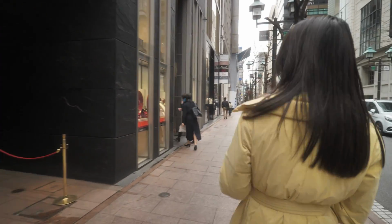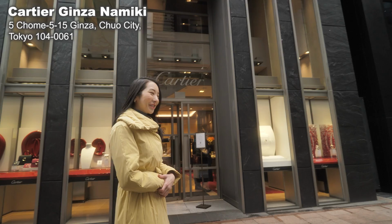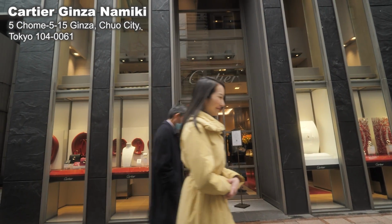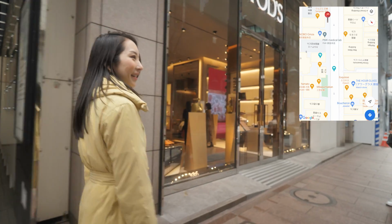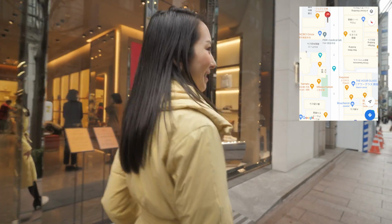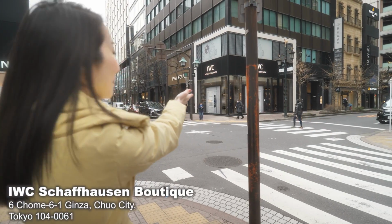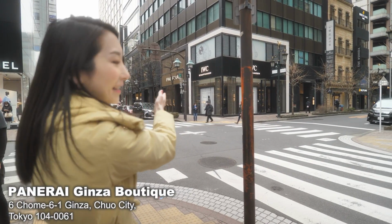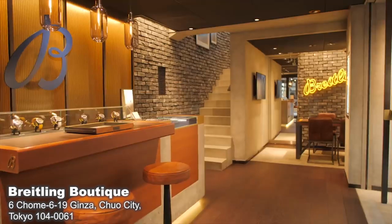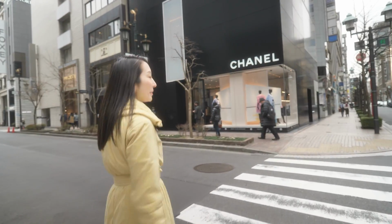On my left, there's Cartier over here. I hope Cartier will allow movie coverage soon. And here's Crumb Hats, and there's Tod's. There are so many designer brands on this street. So on this corner, I see the IWC boutique and the Panerai boutique. And over there is the Breitling boutique. And let's take a further walk in Namiki-dori street.